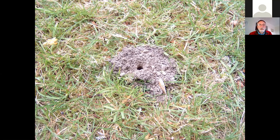And if you leave it, the bees will use it and they will pupate in there and emerge and be very happy. This is actually the characteristic volcano of a tawny mining bee in my garden.